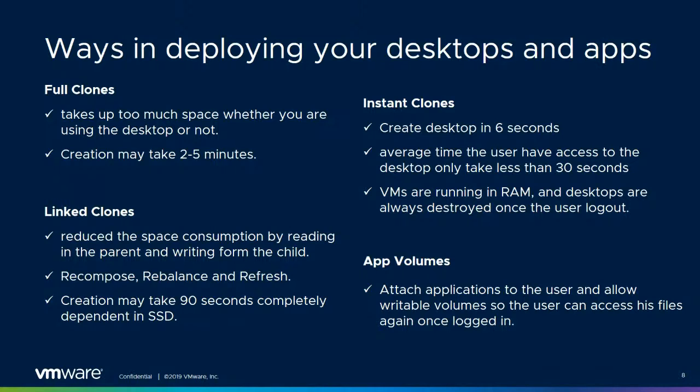Now let's take on instant clones. With instant clones, the creation of the desktop takes only 6 seconds. That's how fast you can deploy desktops for your employees. Also, the average time for users to have access to their desktop takes less than 30 seconds. The VMs are running in RAM, which is volatile memory. As we all know, with volatile memory, after you have done your session, all of the saved things in the memory will be gone. So desktops are always destroyed once the user logs out. With instant clones, it is very crucial to have a repository and to configure a mapped network drive so that your users can still access their saved files once their session is destroyed.